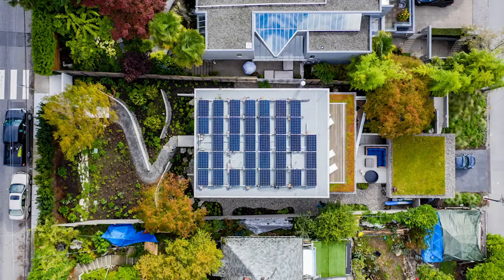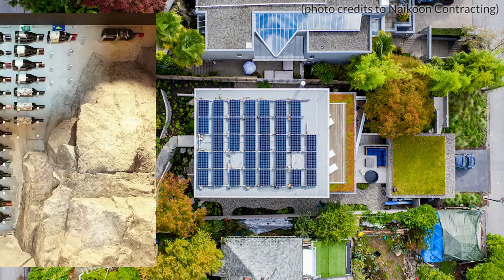This was a very interesting project to work on. We learned a lot about passive homes, and we're proud to collaborate with forward-thinking clients, builders, and architects. This was the very first passive home built in West Vancouver.